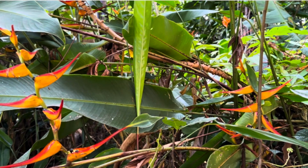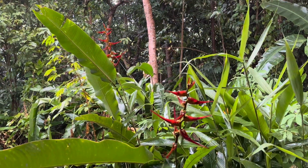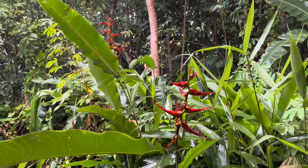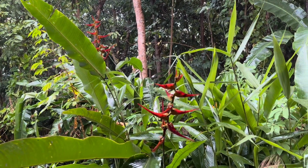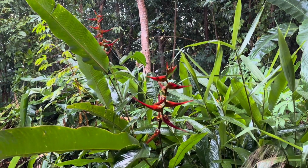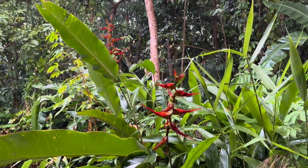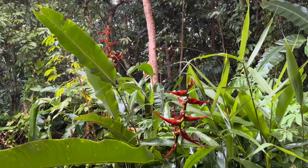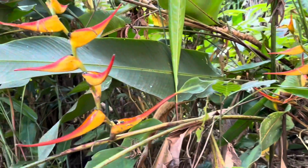These exotic blooms are varieties of Heliconia plants. I have only seen these plants in tropical gardens. These plants are also known as lobster claw, wild plantain, or parrot plant. They are called this because of their beak-like bracts.